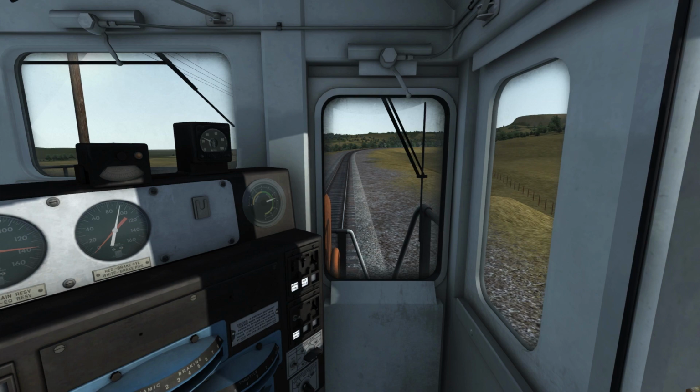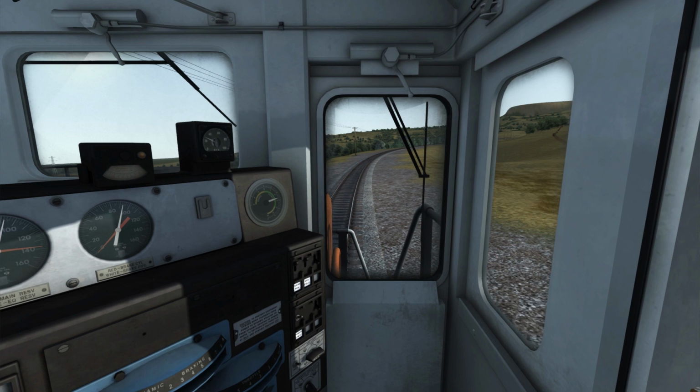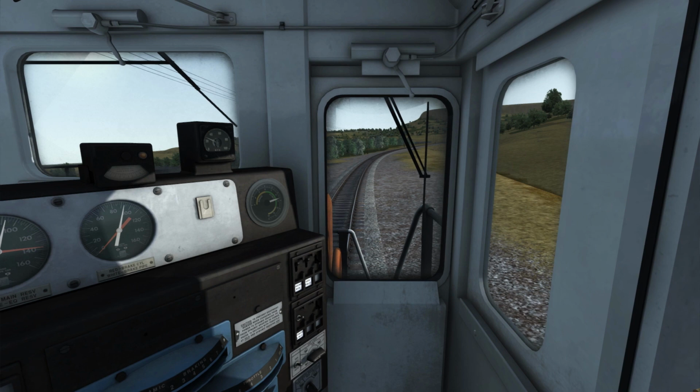I'm also still planning on the West Coast Main Line North, which I've done a lot of the route learning for now, between Glasgow and Carlisle in a Class 90 and DVT. So I'll be driving from the DVT end. I know I've not used that very much, and I do particularly enjoy driving the Class 90 and DVT set within Train Simulator.